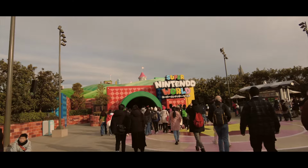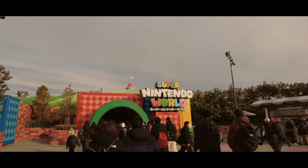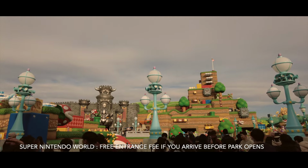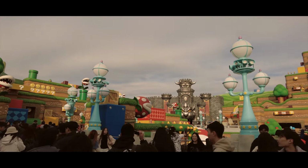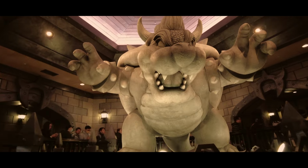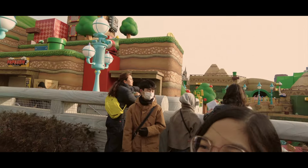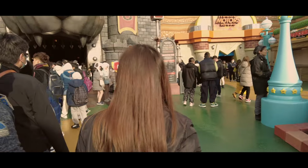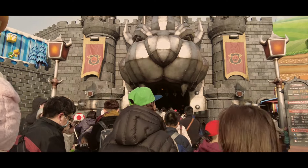We headed straight to Super Nintendo World, which by the way, we didn't buy any tickets for. One of the perks when you're able to enter Universal Studios before opening time is you can run all the way to Super Nintendo World, ride Koopa's Challenge, Yoshi Adventure, and try Kinopio's Cafe for free. That's right, and the best part, you get to skip the long waiting lines.